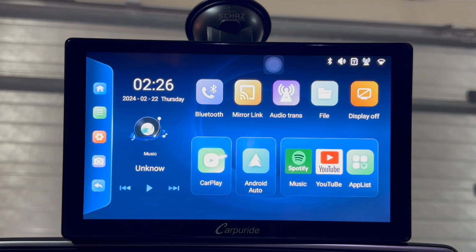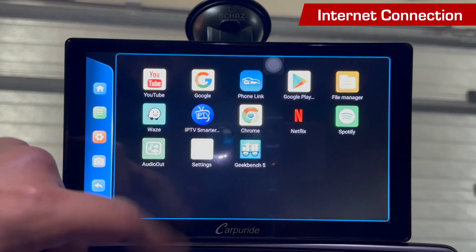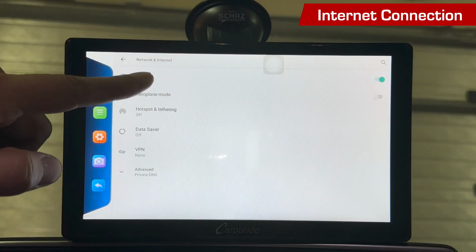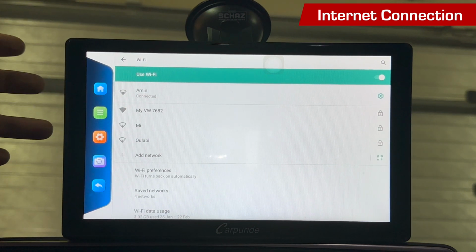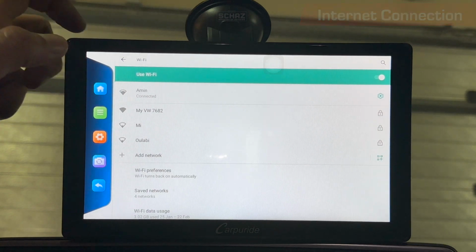All right, so the first thing I would like to show you is how to connect this with the internet, and you can actually connect this with your mobile's hotspot. You simply need to go to the settings here and go to the internet section, and then look for your mobile's hotspot and connect it. It's as simple as that. It's just like an Android system on your tablet, on your mobiles, so it's very easy to use. It's already connected with my signal, so let's come back.